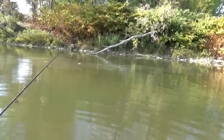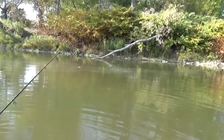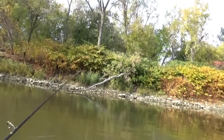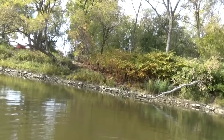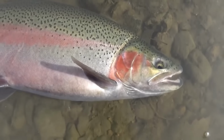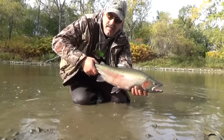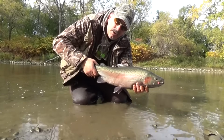There's a bobber right out there. You can see it's a very, very slow drift. Third hookup. Whoa. Beautiful steelhead. Awesome fish. What a beautiful big steelhead, huh? Nice fish.